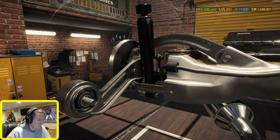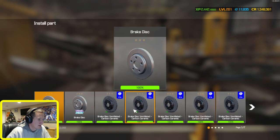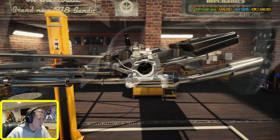All right. Now, are my performance brakes three-starred? They are not. So I'm going to need four disc brakes three-starred up. But let's get this other side of suspension done first. Then we'll go three-star those brakes.